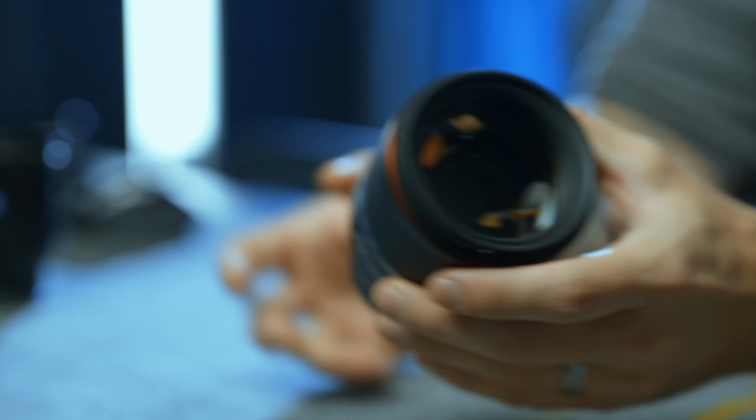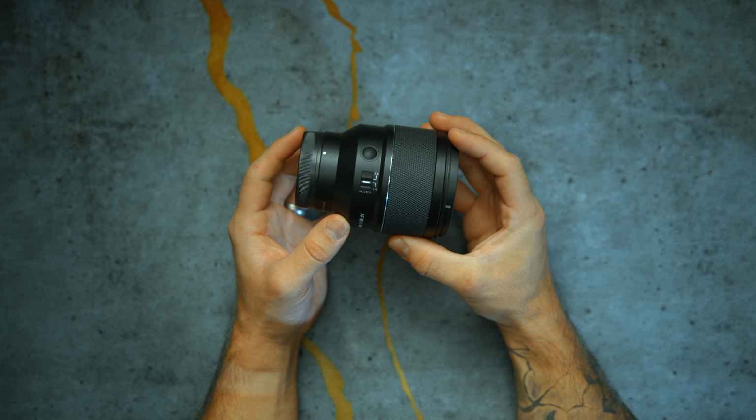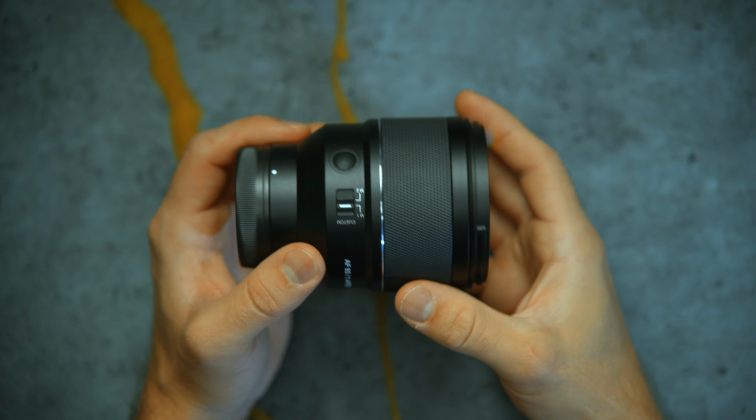Let's start out with the Samyang build quality. We're gonna have a look at that. We have a custom button right here, which I think is nice. We're gonna zoom in a little bit. A couple of different angles today. I'm just testing things out.